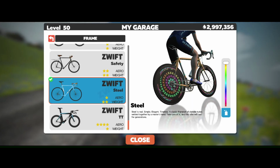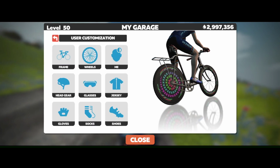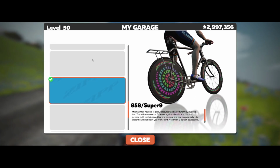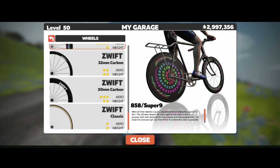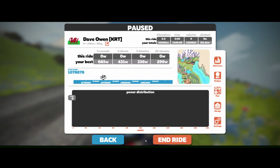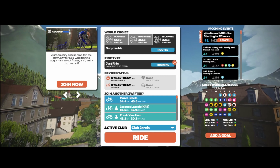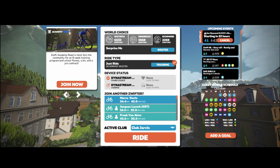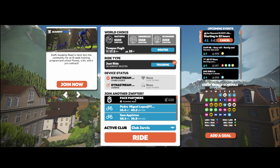Your first job of the day is choosing the right bike before you join the pace partner. In this case, I'm choosing the safety bike and I'm choosing standard wheels. That is probably the slowest bike on Zwift, I think, next to the steel bike. I must check on the Zwift Insider. And what that will do is take me onto Zwift, and I can then load up and get going with the pace partner. So when you log into Zwift, you'll see pace partners there.